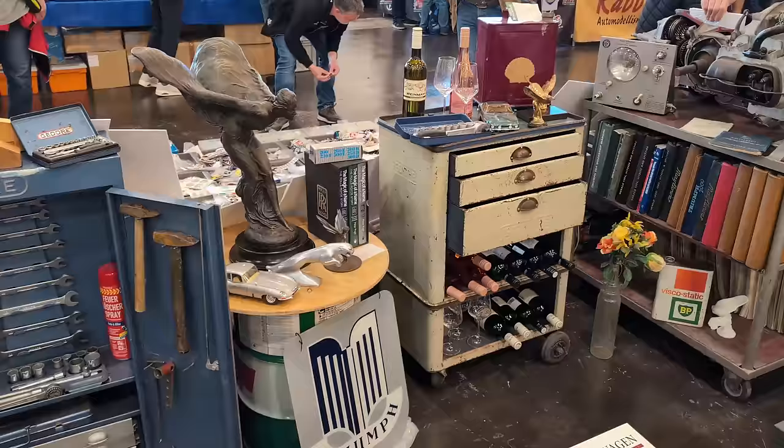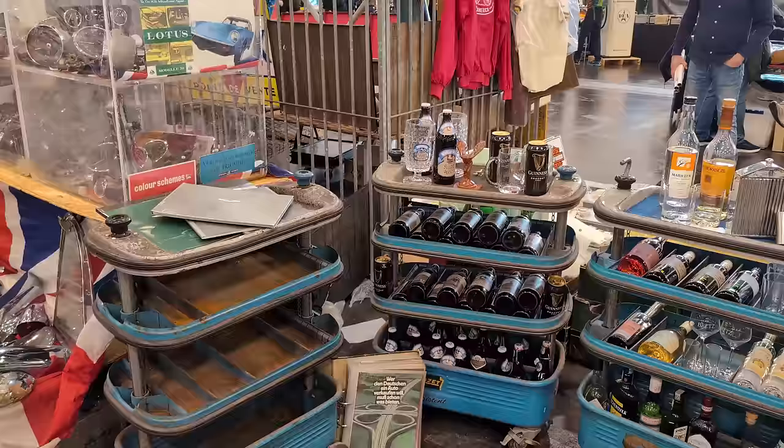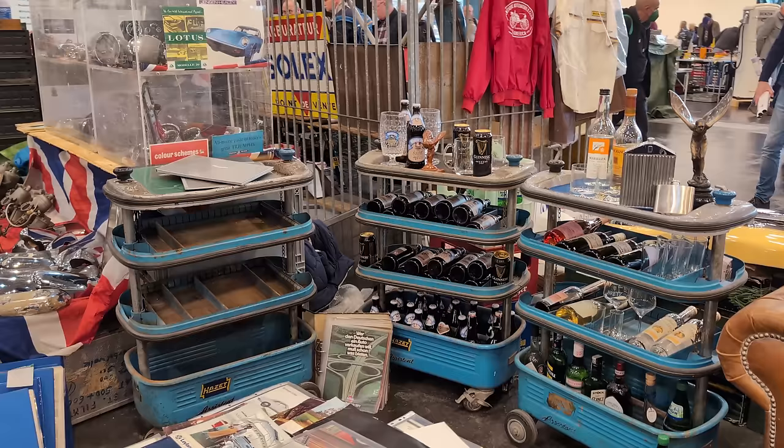Enjoying some of the automobilia here at Techno Classica. We got the Gador tool chest, complete with Gador tools. Wow, I'd love to take that home. Well, I was fancying a drink, but I think I want these hazard assistants even more. I can never find them in North America, and here's three just staring at me. Oh man, I want them all.